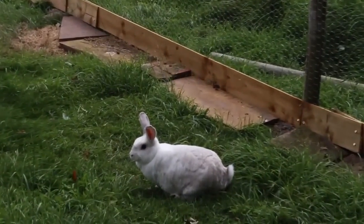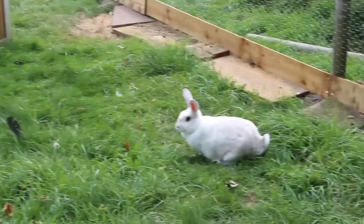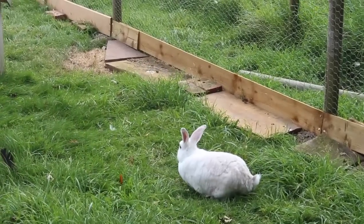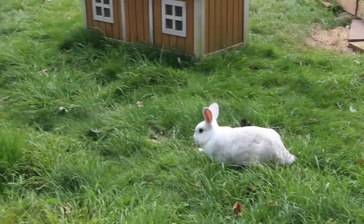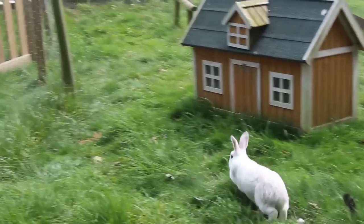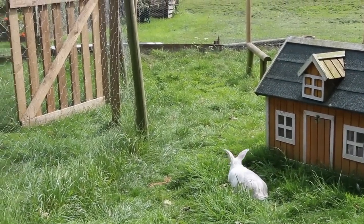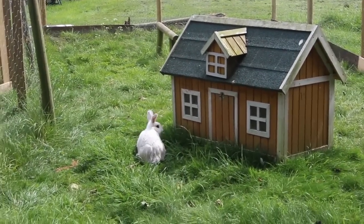So Rain is younger than Ariel. I think he's about 4, maybe even 5. He's quite energetic. He likes coming out and exploring. He was the first one out when they first had access to this area, and he just loves it. He just really likes being outside and doing his own thing, whereas Ariel is a lot more nervous.